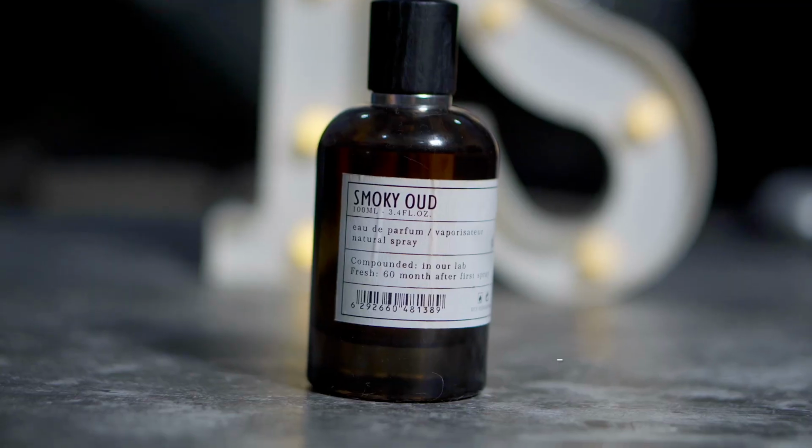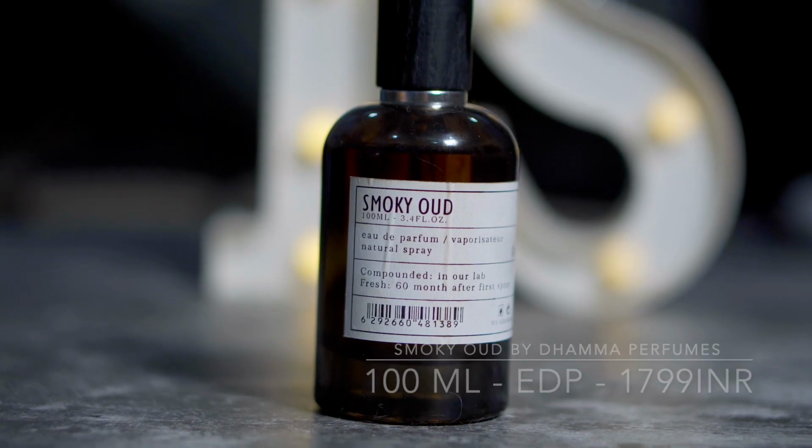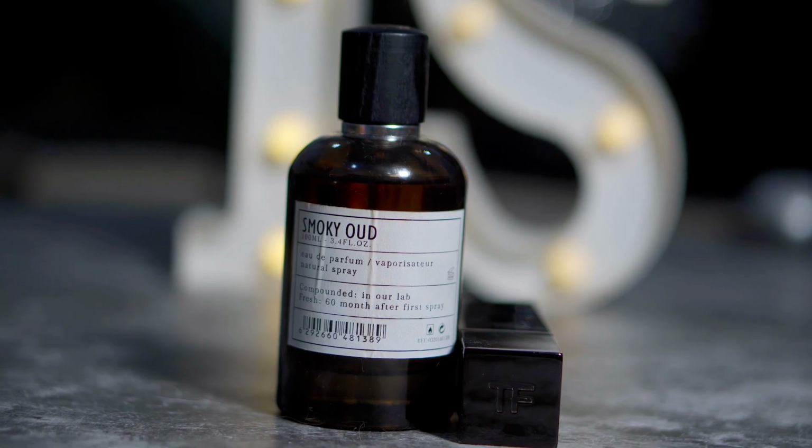So number 1, Beast Mode clone fragrance is from House of Dhamma Perfumes. Now this house is very famous in UAE, but not many reviews I've seen online. And it's their fragrance called Smoky Oud. Now Smoky Oud is an inspired version of Tomford Tobacco Oud. Actually, I prefer Tobacco Oud scent profile over Tobacco Vanille scent profile. I believe it's more niche, I will say. The only issue with Tomford Tobacco Oud is their opening, but the dry down is beautiful.